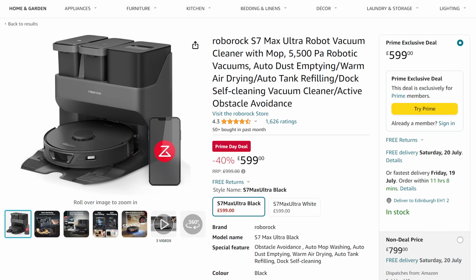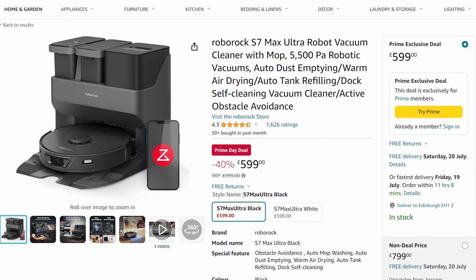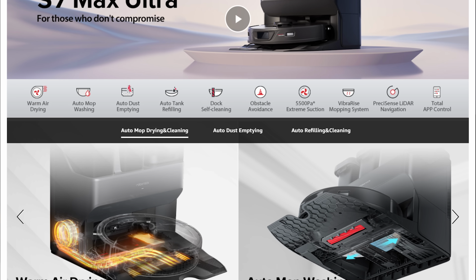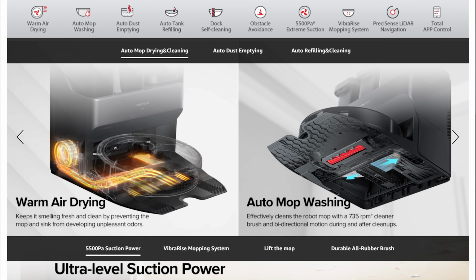And finally, there is 40% off the Roborock S7 Max Ultra, which has mopping, auto emptying dock, LiDAR and excellent integration with the Home Assistant, coming in at $599.